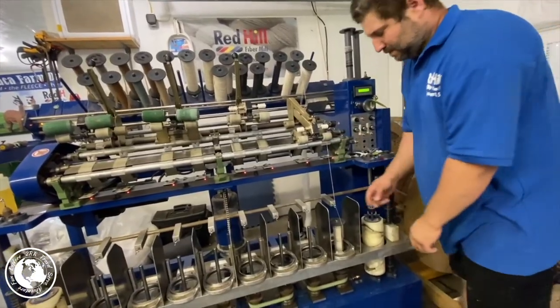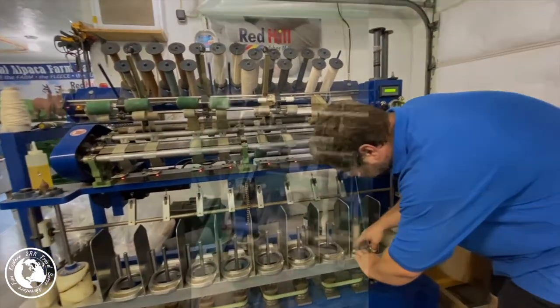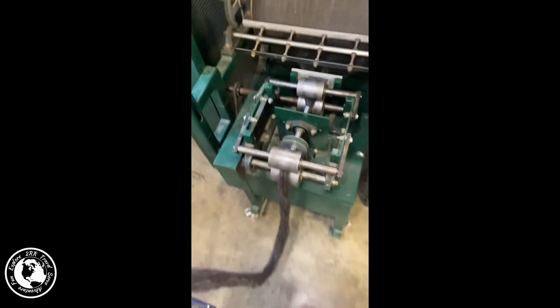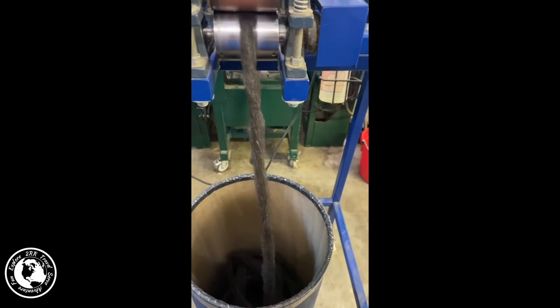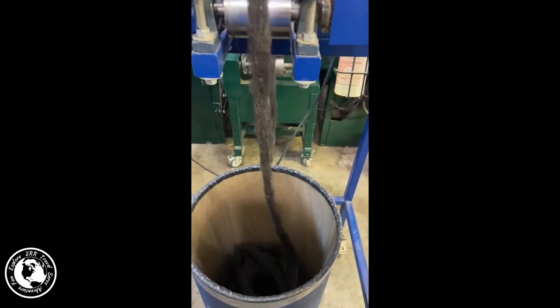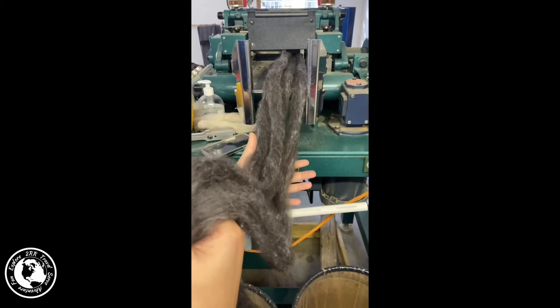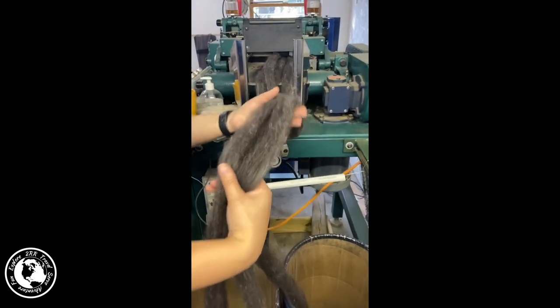That is very cool. So, great, thank you. That's so awesome. It's important to point out we did edit the tour in the interest of time. There is a lot more to the process than what we were able to show you here. So if you're interested, we highly recommend you take a trip to Red Hill Fiber Mill and see it for yourself.